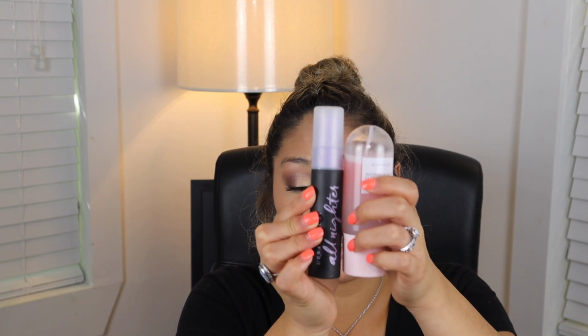And then just as an all over setting spray, once my makeup is completely finished, I go in with the Urban Decay All Nighter Setting Spray. Super late to the game on this, but I can definitely see why everyone loves this. It holds my makeup in place. I love these two, especially together.